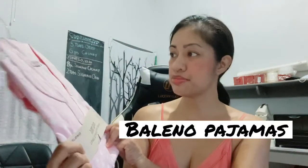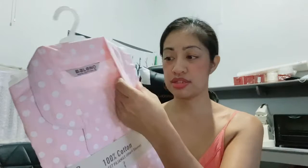So another thing I bought for a brand campaign that I'm gonna be shooting soon is this pair of pajamas, which comes from Balino. So it's short sleeve and then long pants. Ayan. So I need this also for another brand campaign, kaya I bought it. Medyo may kamahalan siya, pero maganda naman. And it looks, the tela looks like it's really cool. So it's $699.75 for the pair already.